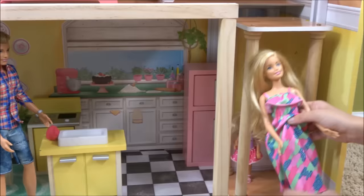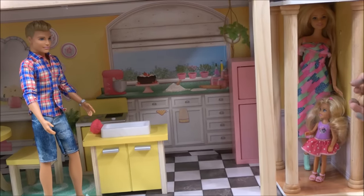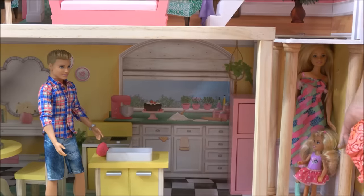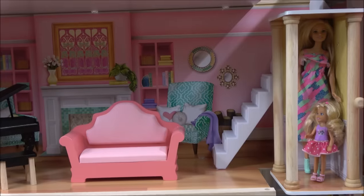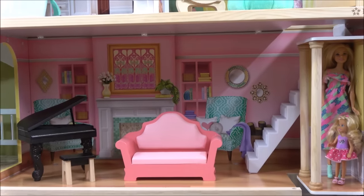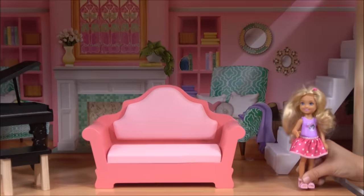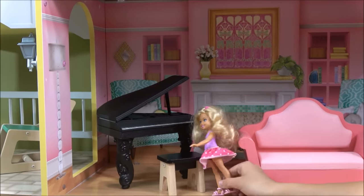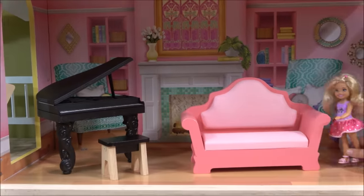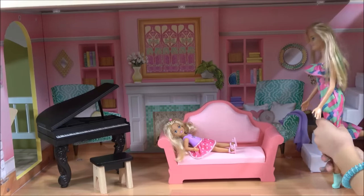Just 1 second. Oh, this elevator's a bit small. Oh, there you are, Chelsea. Okay, come on. Let's go. Here we are, Chelsea. Let's see the room. Yay! You go out first. Wow. Yay, it's beautiful. It has a piano and a sofa. Ah, this is so comfy. Come on, Barbie, let's see.